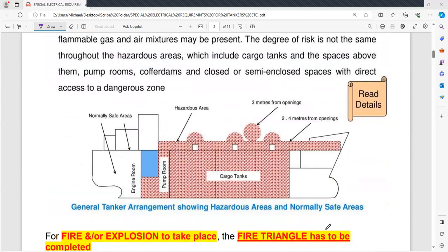diagram. I told you to take a screenshot that day. If those have not taken a screenshot, please do so now. Everything forward of the accommodation, up to a certain height, in your pump rooms, these will be on oil and chemical tankers. But on gas carriers, you don't have a pump room. Somewhere around midship area, you have what is called the compressor room.